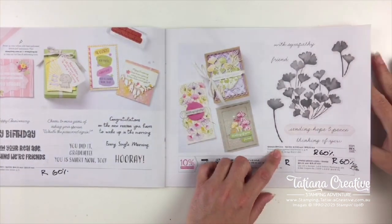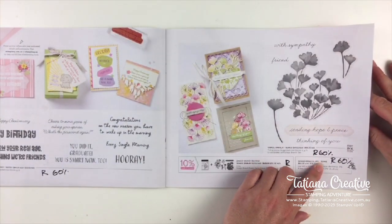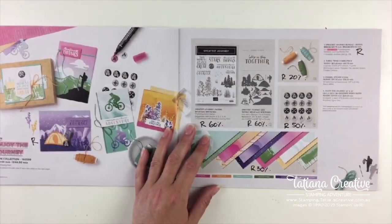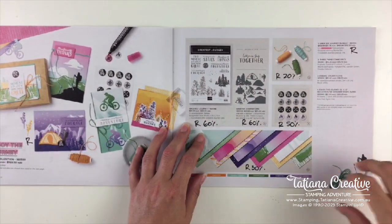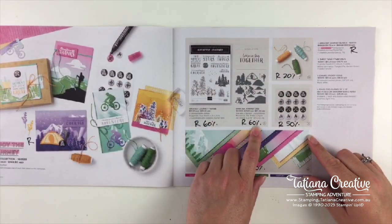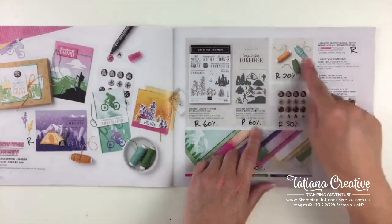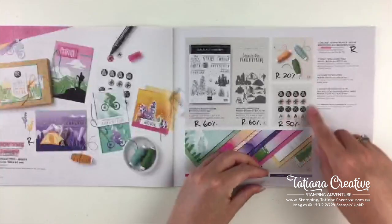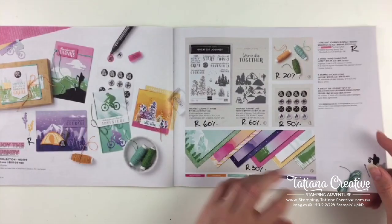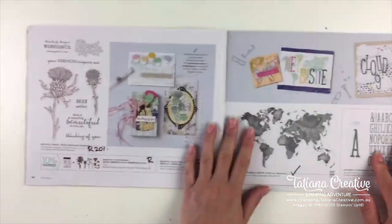Ginkgo Branches is retiring, and the stamp set will be 60% off, and so will the dies. What a bargain. Enjoy the Moments, everything is retiring. The stamp set will be 60% off. The dies will be 60% off. Twine 20%. The, what are these called? Enamel sticker icons 50% off, and the DSP 30% off.